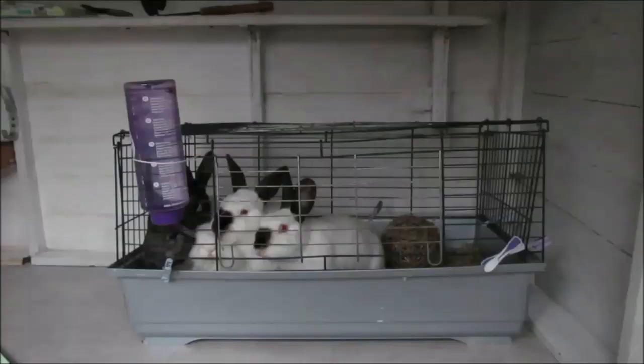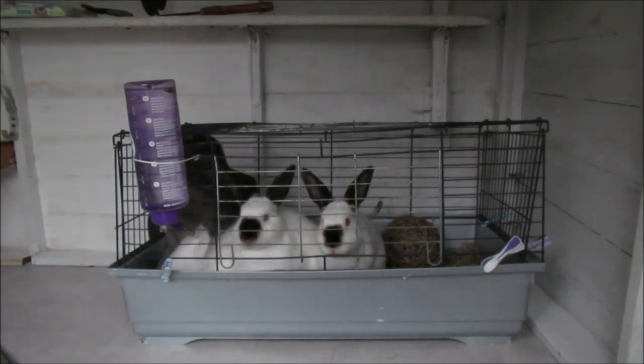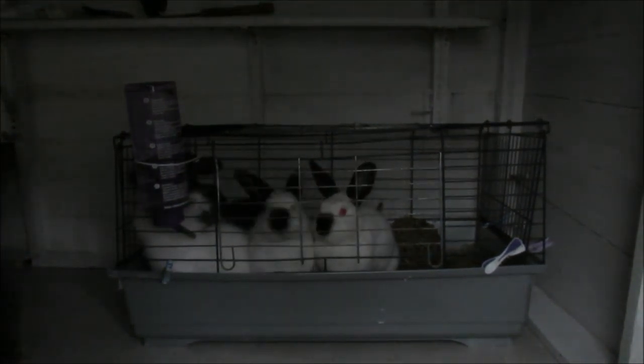Welcome home. They're just eating their breakfast. But we've not had any aggression or anything, but I don't know if that's just because they're distracted. Okay, so they're getting a bit stressed, so I am going to let them out. Because I feel like it's just going to upset them more if I don't. So, here we go, I guess.